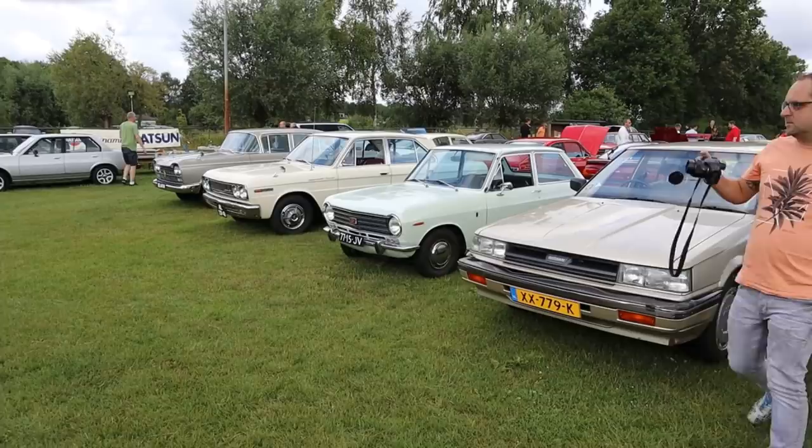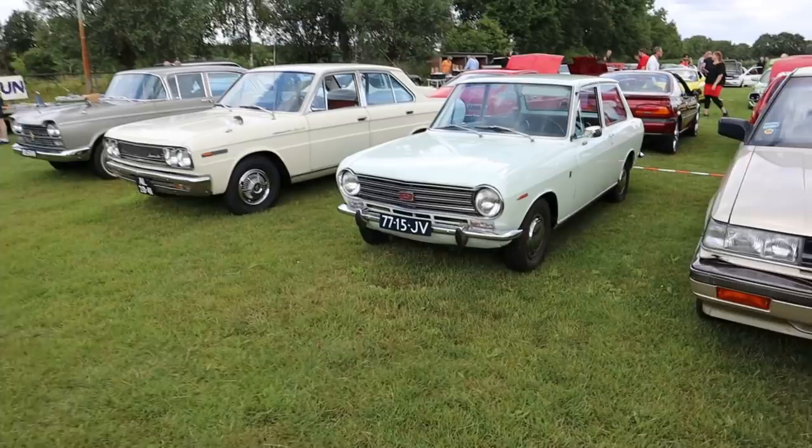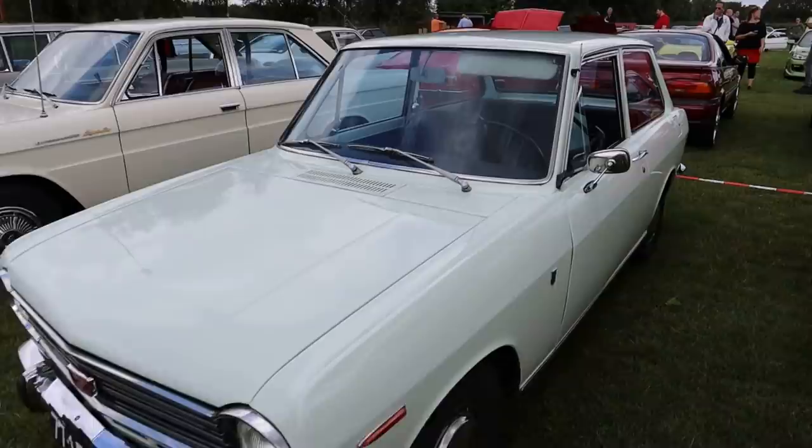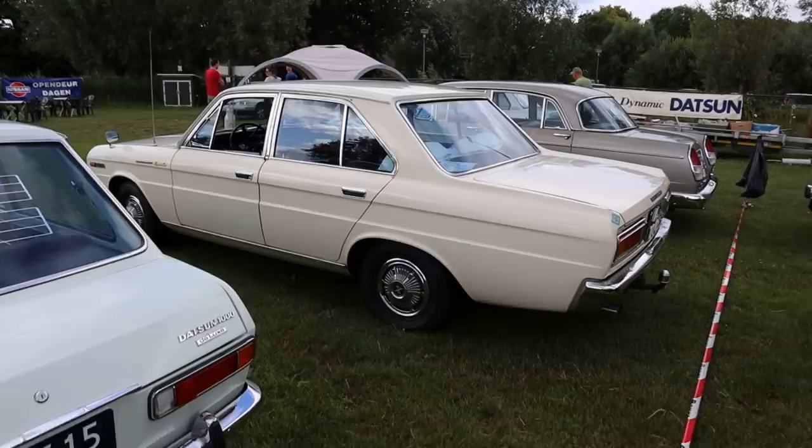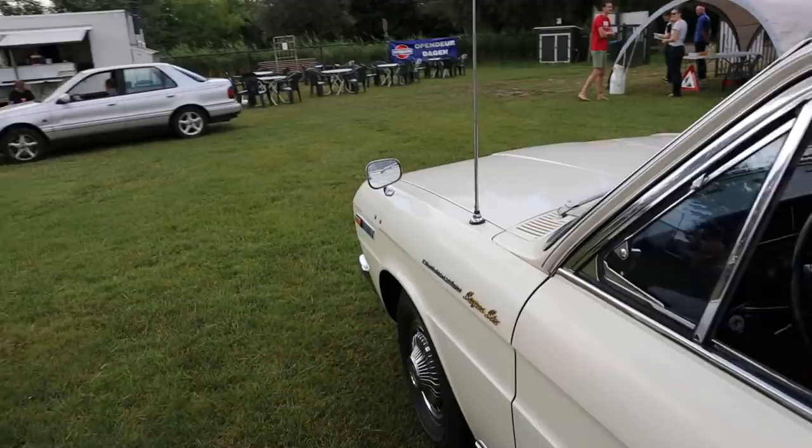And then if we move along, we've got the little Datsun Sunny that I drove in. A beautiful little car. There will be a video coming on this little honey. It was thoroughly charming, with lovely, lovely styling. And quite clearly, a sister to the Cedric next to it. I think this is a Cedric, it might be a Laurel. I always get the two mixed up.